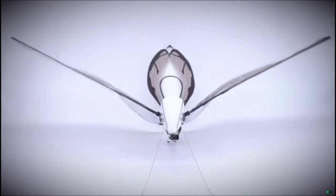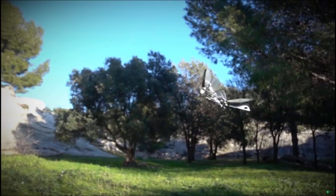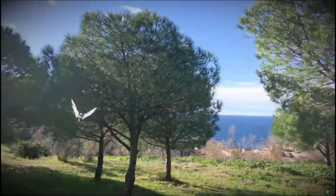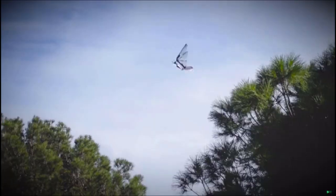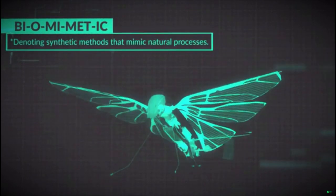Maybe even 12. Metafly has wings that enable it to fly just like winged animals do. So it can maneuver just like winged animals do. Technically, it's not a drone. It's an ornithopter. But really, it's more than that. It's a Metafly. Metafly flies using a unique method called biomimetics, denoting synthetic methods that mimic natural processes.